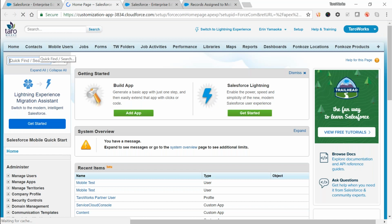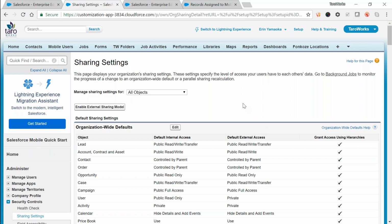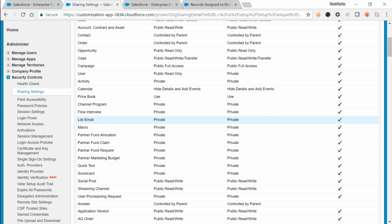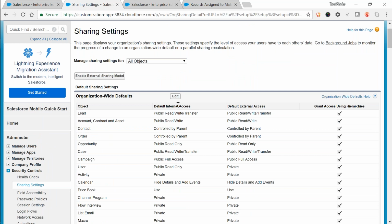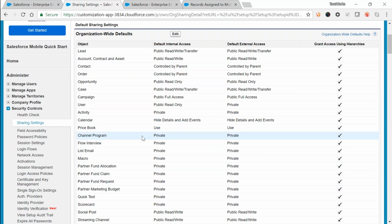So in the setup menu, if you go to sharing settings under security controls, this is where you're going to see your object setting for your entire organization, both for your internal users. From a TaroWorks perspective, these would be people on your sysadmin profile or your TaroWorks user profile, and also external access. So these are your TaroWorks mobile users. For any of these objects, if they're marked as private, so you can see there's a whole series of them here, you want to ask yourself whether or not TaroWorks mobile users need this for their TaroWorks jobs. If so, then you have two options.